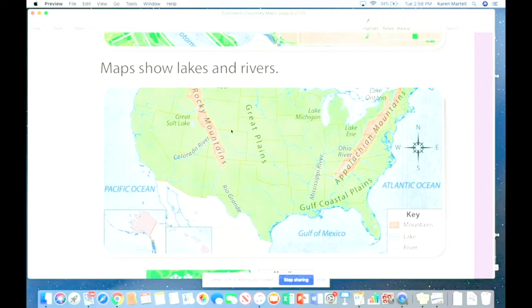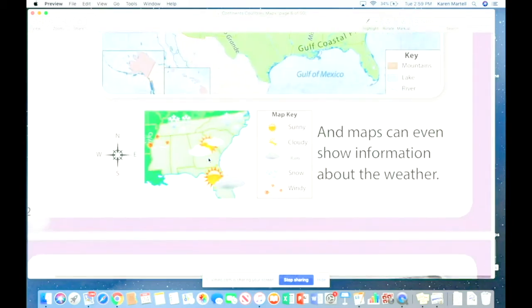Like I just showed you the Colorado River, and I showed you the Mississippi River and the Ohio River, the Rio Grande. Ooh, and guess what? I missed a lake. It's right here. Lake Michigan, Lake Ontario. So it's giving you plenty of examples for you to see how a map key is used. Okay. And maps can even show information. Oops, sorry, I forgot to highlight. And maps can even show information about the weather.